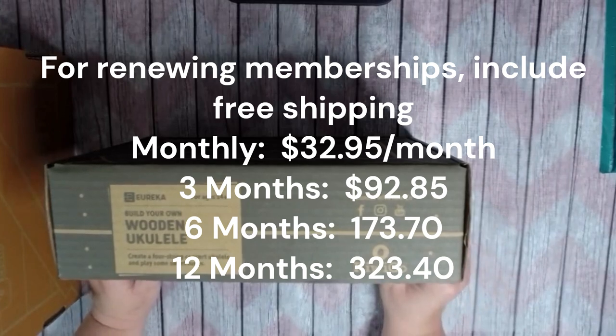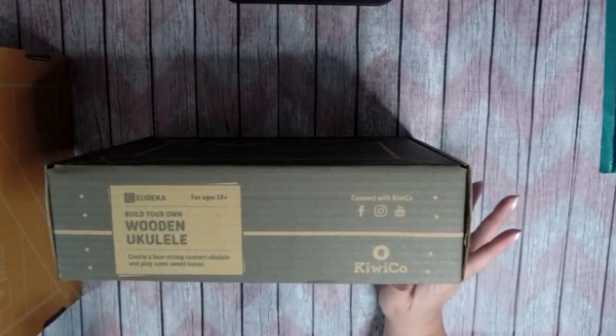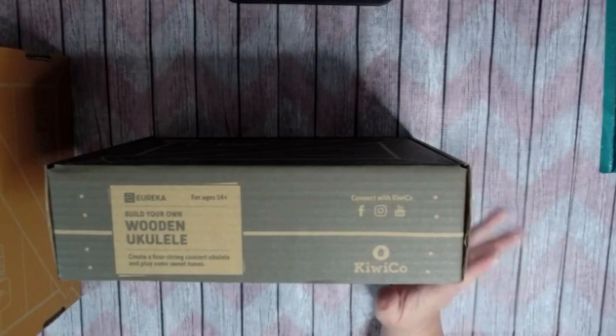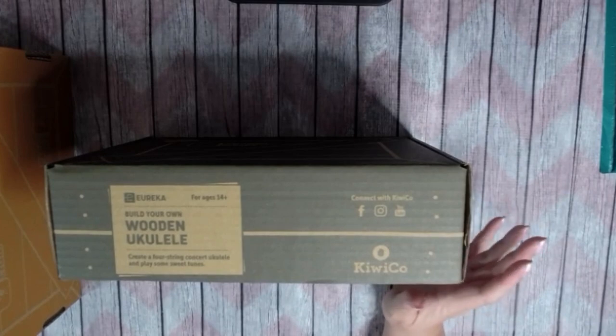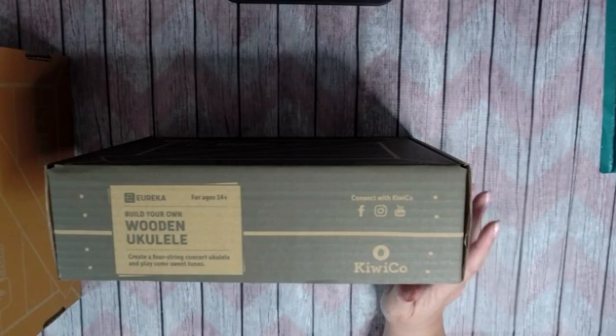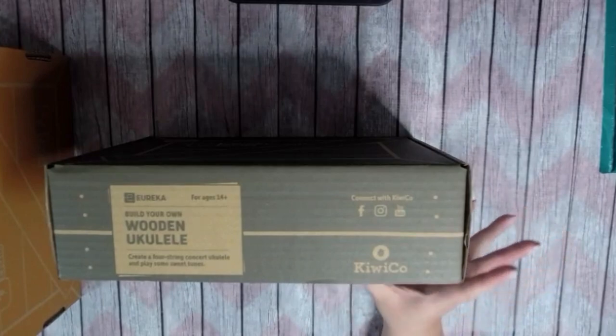They do not offer all of these kits individually, but they do offer quite a few kits individually. So if you just want to test them out, check out what they have on their site, kiwico.com, and you can buy a couple of them. They have some kits that you can purchase if you wanted to do a birthday party and you wanted everybody to do a craft. They sell a bunch of the same box at a discount.